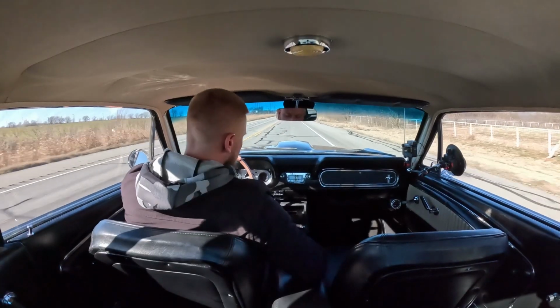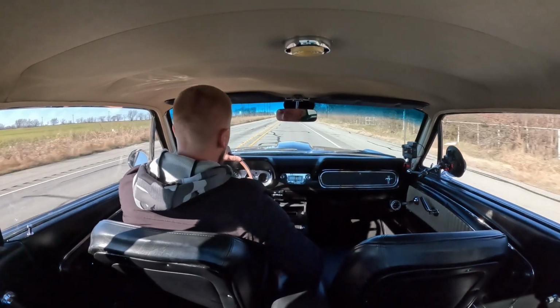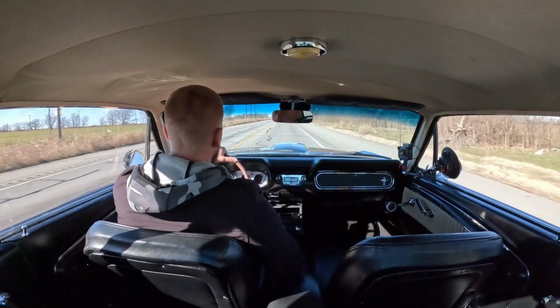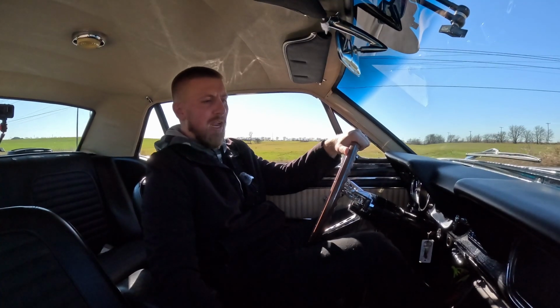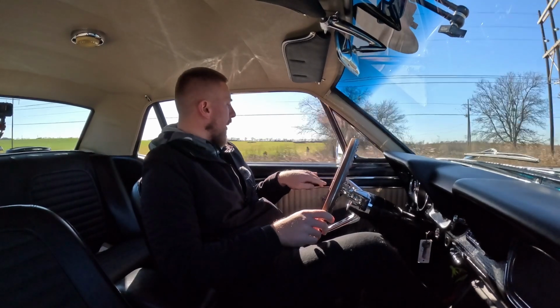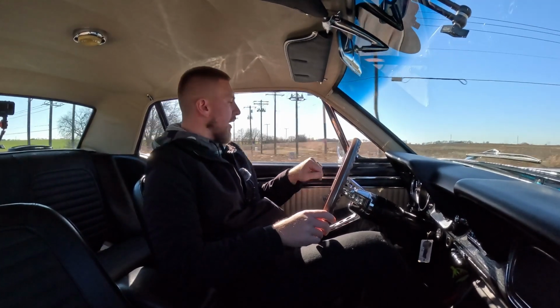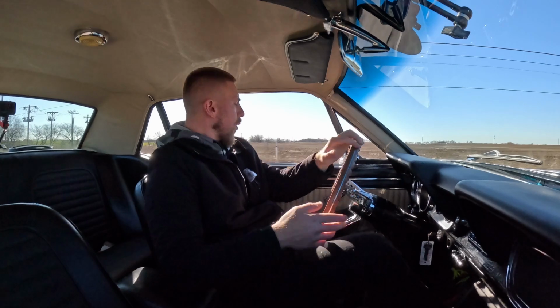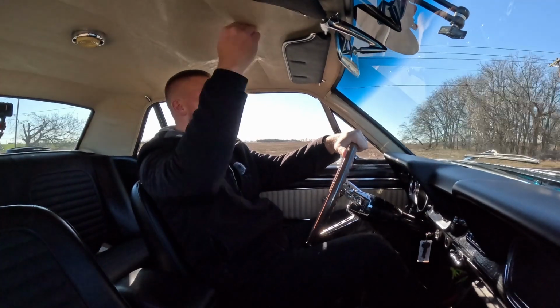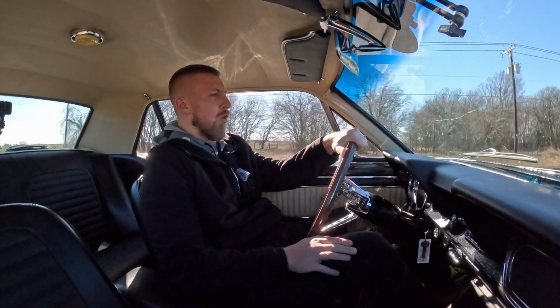Has an aftermarket console, but they did a really nice job with it. Puts your hand in a nice driving position with the center console. The seats are in great shape. The door panels look good. I will say the painted portion of the door panel does have quite a bit of texture to it. I don't know what material they used, but there is some texture there. The white inserts are in good shape. The headliner matches the white inserts on the door panels.